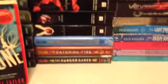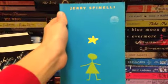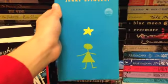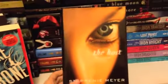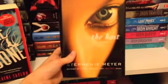So next we have some very familiar books, so I'm not going to pull them out except for a couple of them. But top one up here is Stargirl by Jerry Spinelli, which I really need to reread because I want to read the sequel, Love Stargirl, and I don't remember anything about this book, so that's why I have it. And The Host by Stephanie Meyer. If you don't like the Twilight series, definitely read this because it is so much better. It is her adult novel, and it is fantastic.